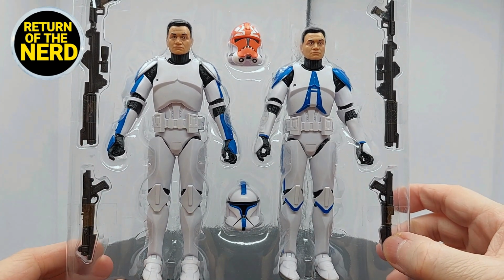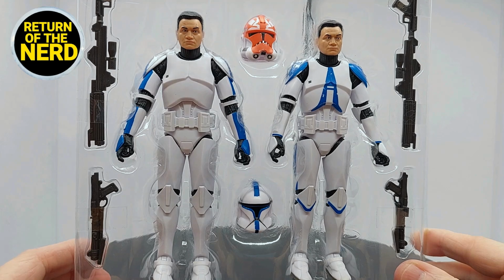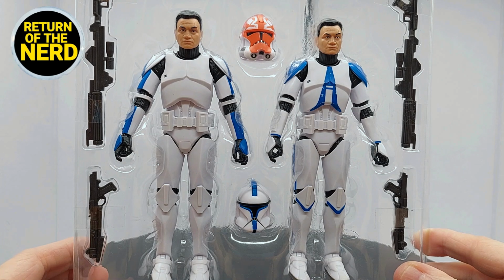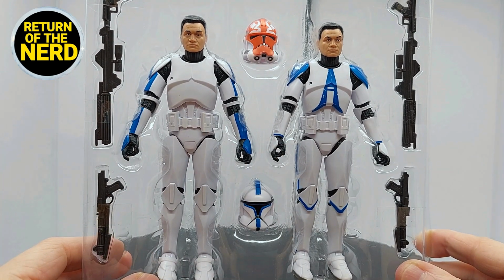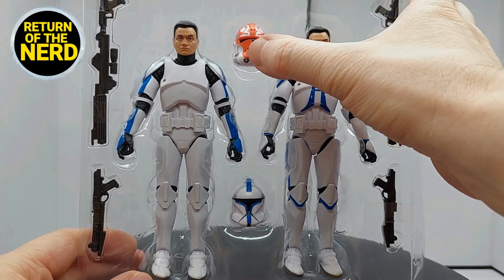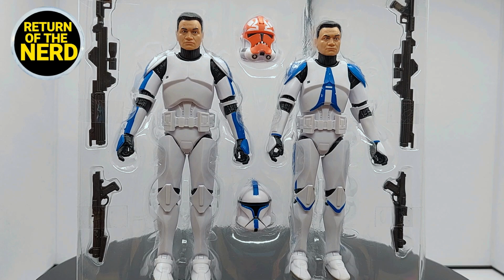Who's who? This is the thing, right? I'm not really 100% familiar with the paint and the artwork on their armor, but look, they're both the same. They've got to be the same mold, right? It's just that, from my memory, thinking back to that final season of the Clone Wars, I think this belongs to him, and this is the lieutenant, okay? And if I'm wrong, I have to go check on the packaging. Wait a minute! Let's have a look.